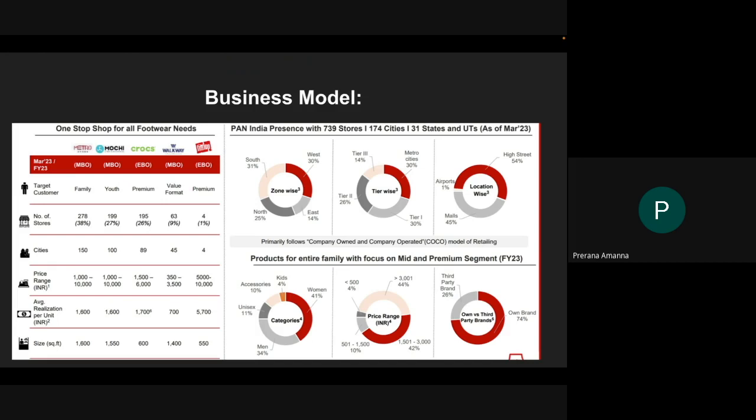The third thing is they act as a one-stop shop. If you look here, they cater to everybody. They cater to women, men, unisex, kids, everybody. So if you go to a Metro Brands shop, you can go as a family and shop for everybody.